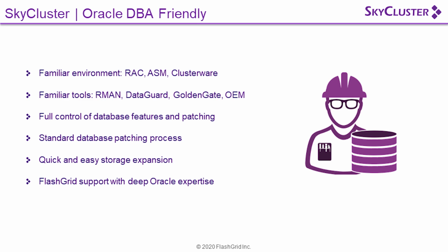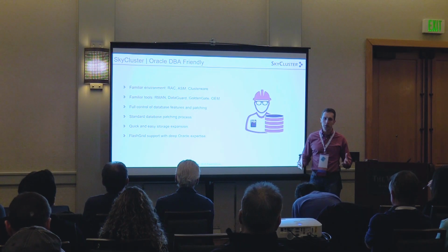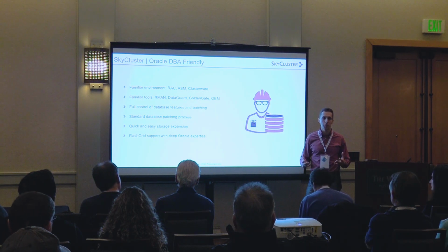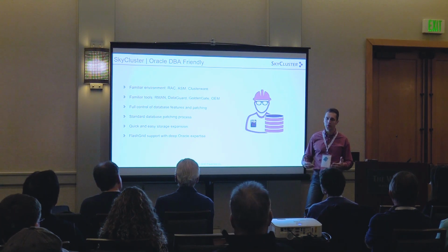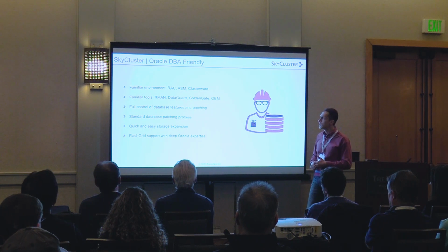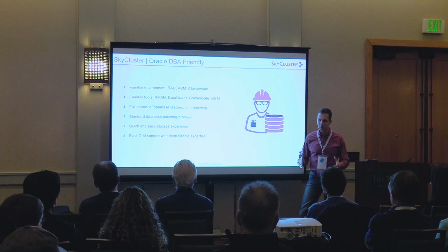Again, it's what we call the engineered cloud system, and it is delivered in the form of templates, and they're generated automatically using our online tool for more standard configurations, or with a little bit more manual work up front if it's a more custom configuration. But in the end, you get this entire pre-configured system.